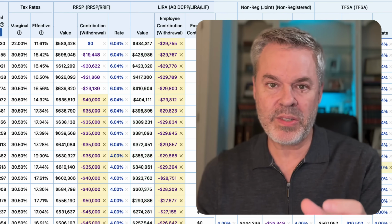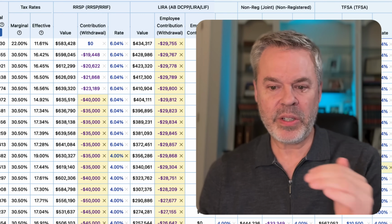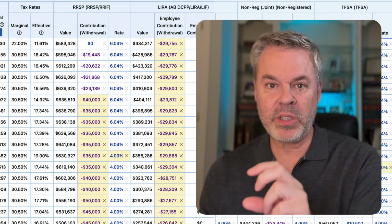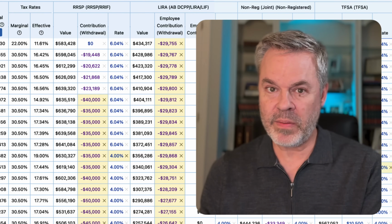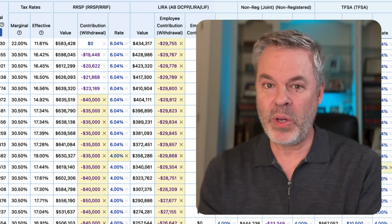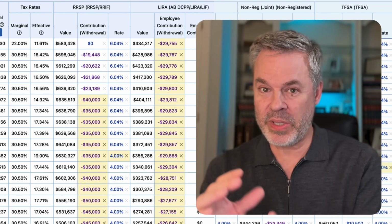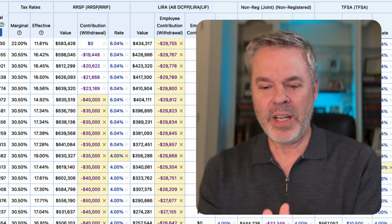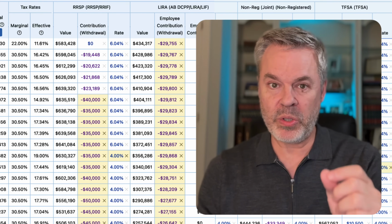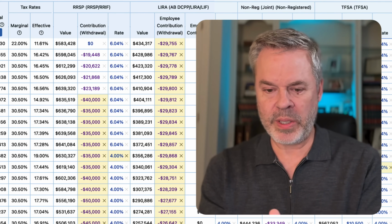The process is very simple. You go to your advisor and say, I want to start my LIF. Convert your LIRA to a LIF. If you're in a province where you can take 50% of your LIF one time, then they'll take 50%. So the first step is to convert the LIRA to a LIF. The second step is to take 50% of the LIF and move it to an RRSP or a RRIF. So we're moving it to an RRSP.